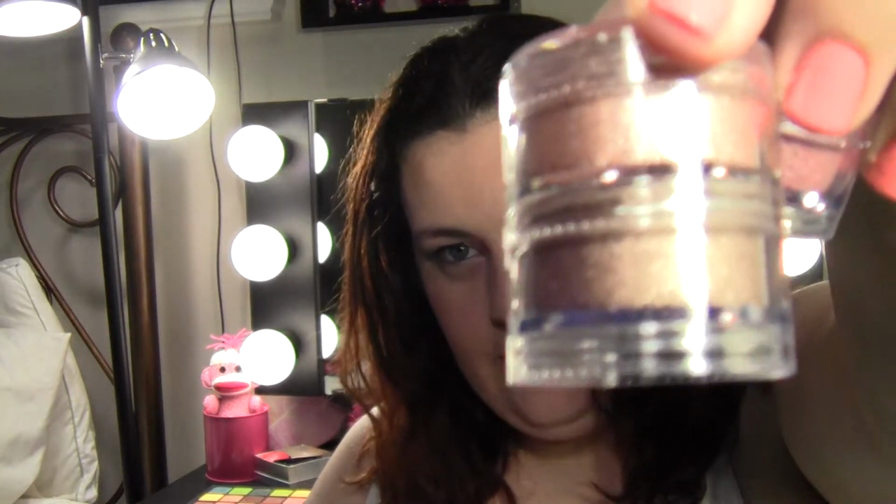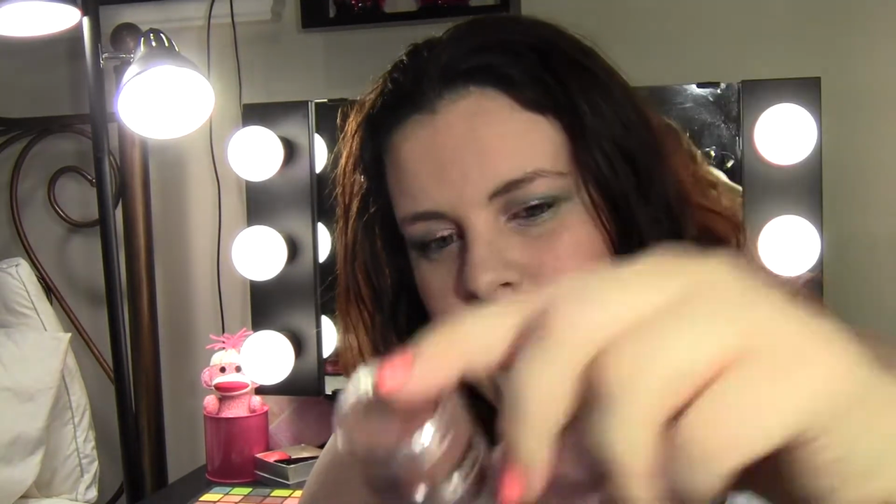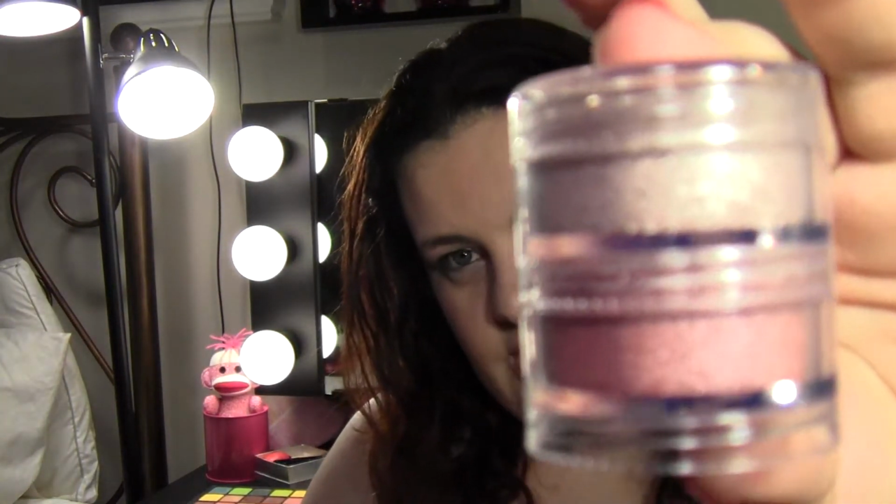And I've been reaching for these ones a lot too. These are like the browner colored ones. The top one is Shifting Sands, and the bottom one is Aloha. And in these ones, it's Star Crystal and Rose Light. So I've been using these a ton, and this is actually being used in my look today.